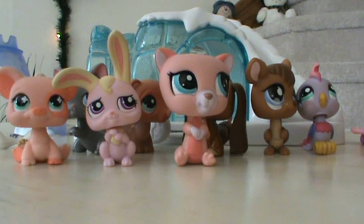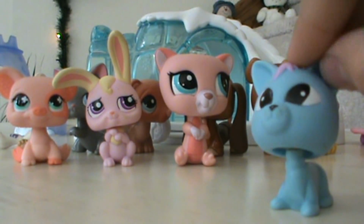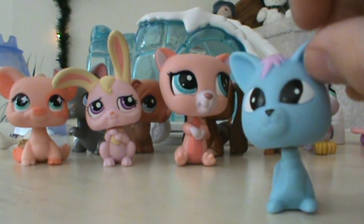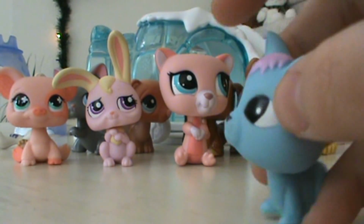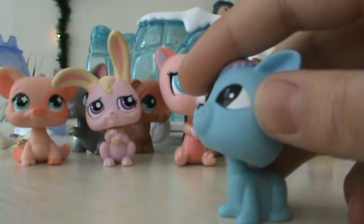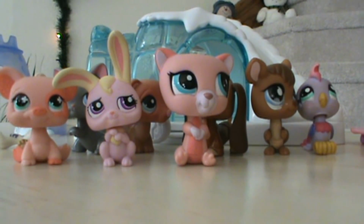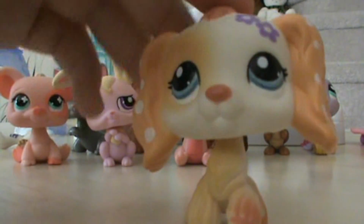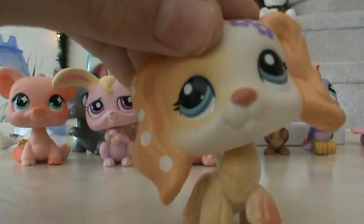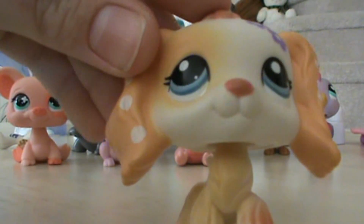It's not an LPS. It's one of those rip-off ones that they make in the stores called Littlest Pet Shop with the stupid... but I'm just kidding. This one's not included. And then we got the vintage bag. So yeah, guys, we're gonna call this the Arctic set. So we'll do a full screen of what you see here.